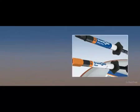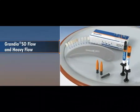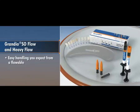This module will introduce you to new GrandioSO Flow and Heavy Flow and show you how both products combine the easy handling you expect from a flowable with superior physical properties that, until now, were available only from packable universal composites.